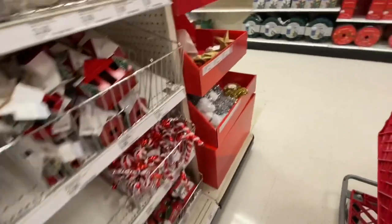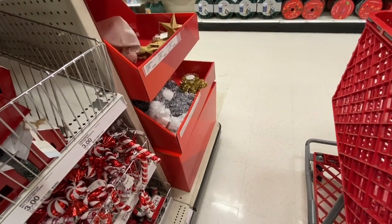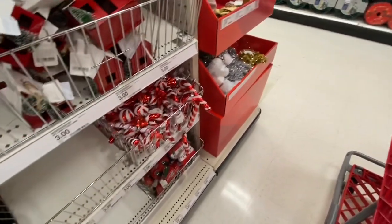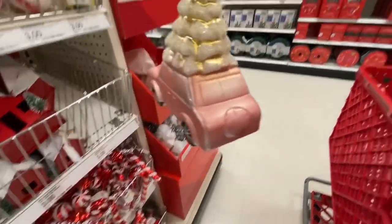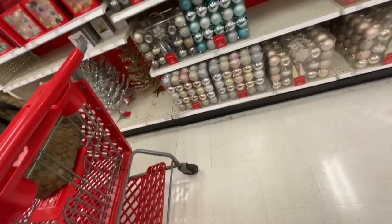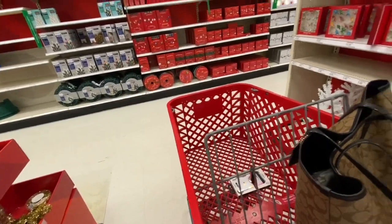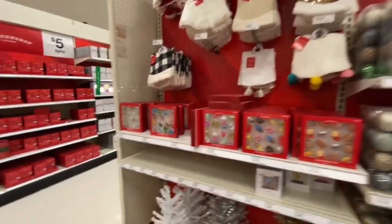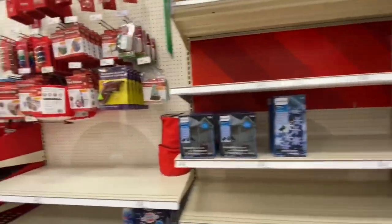And little Christmas houses. These ornaments are very light. They look like they would be like glass bulbs, but they're like plastic. And I love this so much. I think stuff like this, you could have year round, like if you have like a pink themed room. So I love that one. I was thinking about getting that one actually. But I have to think about what my Christmas tree theme is going to be. But they're still putting stuff out.